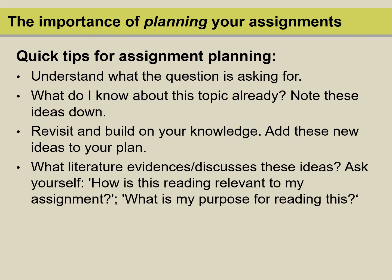So by revisiting your knowledge, what I mean is going through your lesson content on Blackboard, going through any previous PowerPoints from seminars and lectures, any recommended reading on your modules, and having a look at those and adding any new relevant ideas to your assignment plan. And also asking what literature evidences or discusses these ideas. So ask yourself whilst reading, how is this reading relevant to my assignment? What is my purpose for reading this particular book chapter or journal article, whatever it is that you're reading?